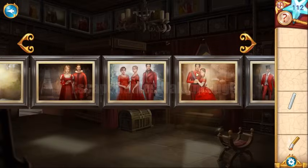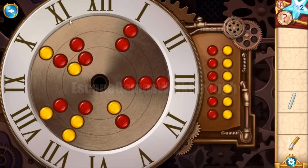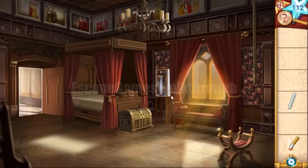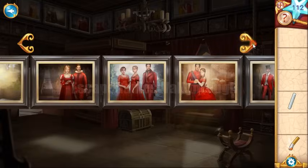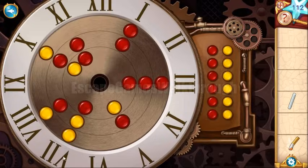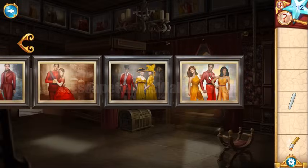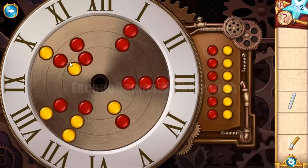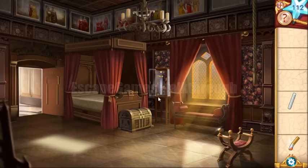Next picture is like that, so we can see 2 red, but they are close to the start. These two are blank and red, but here we have red and blank. So it is to be treated as red and blank, so it is 11. Now let's set 11 here. 10, 11. Next is for red and 2 yellow, so it matches the 7. And the last digit is for yellow, red, yellow, so it looks like 10. Now let's set 10 here, and we've got the sword.